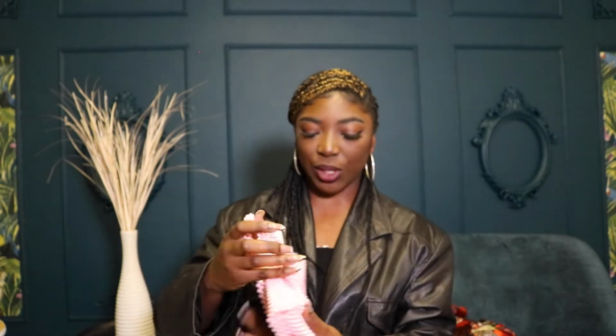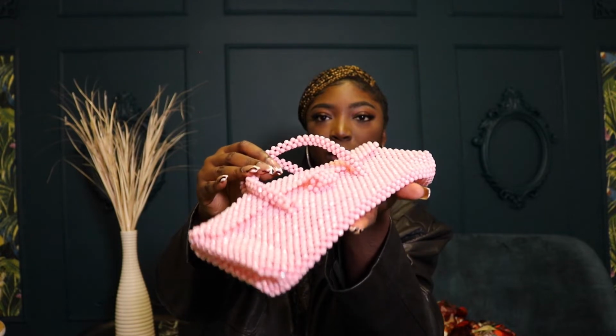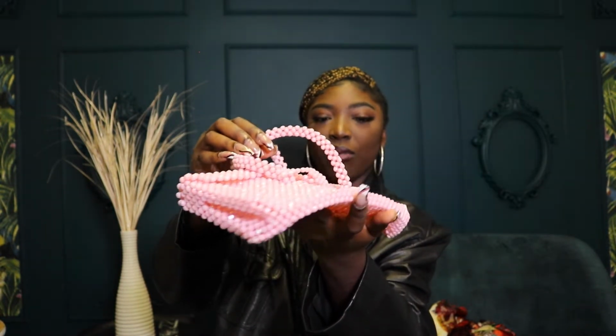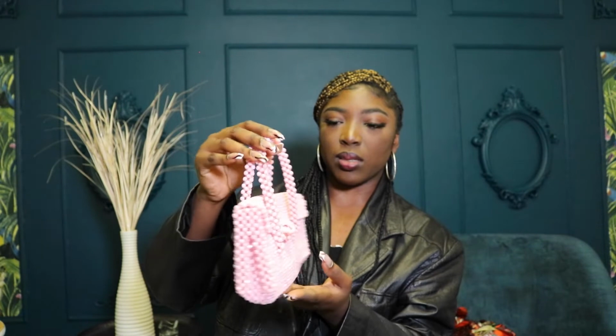But yeah, it's cute. It is cute. And you can see it's like iridescent. Maybe you can't see, I'm not sure. But yeah, I really like the beads. It's not just pink, like a flat pink. It actually kind of glitters. So yeah, that is so, so cute.